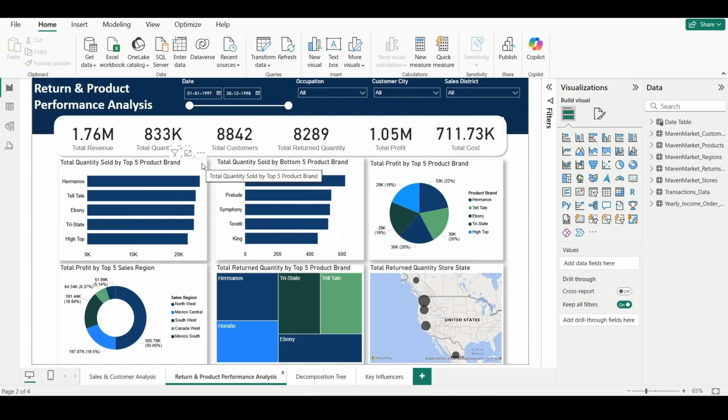Now coming to the total quantity sold by top 5 product brand bar chart, it clearly highlights the top performing product brands in terms of sales volume. Hermanos stands out as a clear leader, followed by Telltale, Ebony, Tri-State and High Top. This indicates the most popular products driving our sales volume.